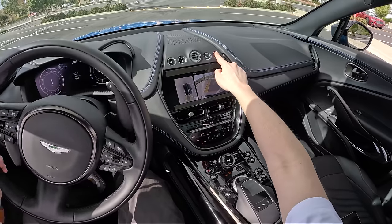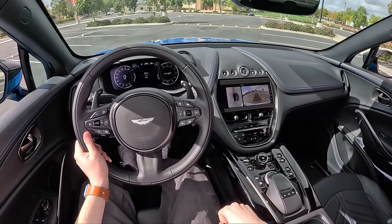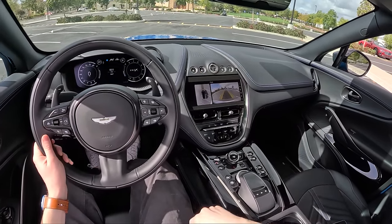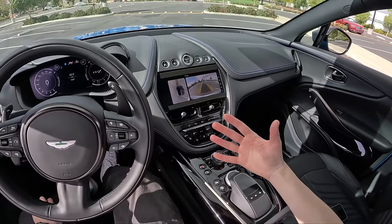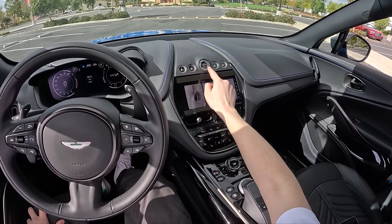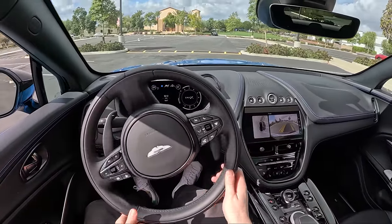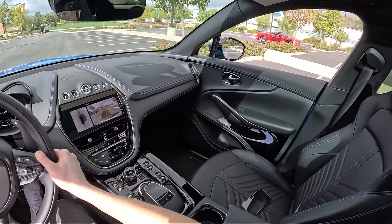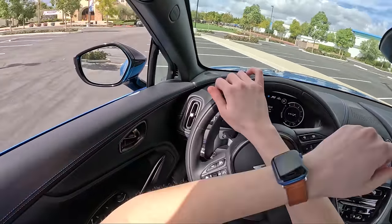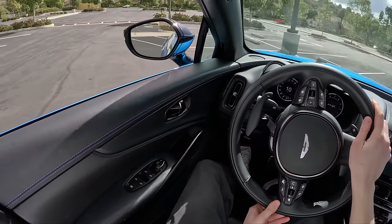Gives you lines. One thing I will say, shifter very far away. If you are a shorter person, I suppose you'd have the seat further forward, but it's a little bit out of reach. I suppose when you're actually stopping, it's no big deal to just lean forward and use it. And it does look pretty cool as well with the start-stop button. Pretty light steering, easy to maneuver around the parking lot. Tight turning circle.